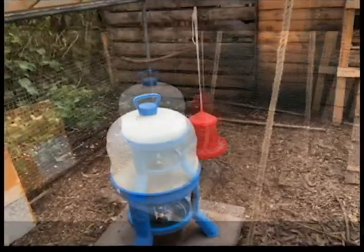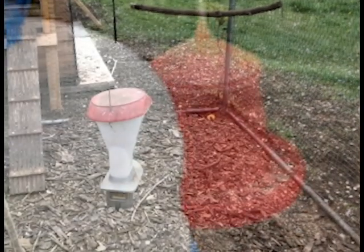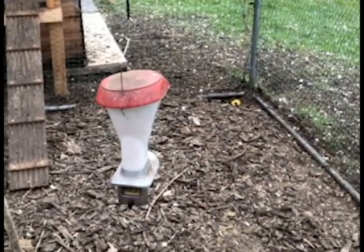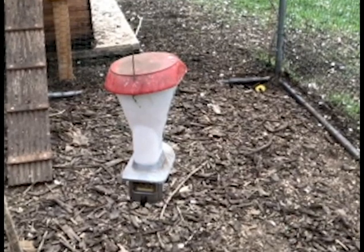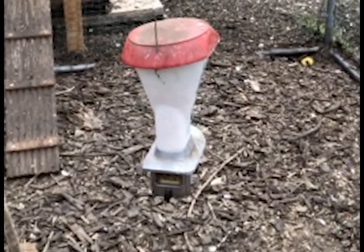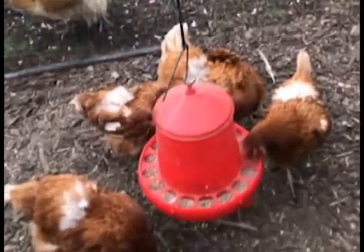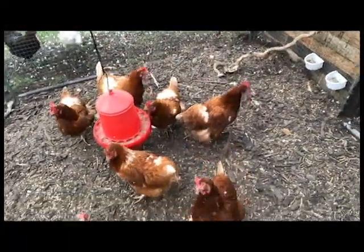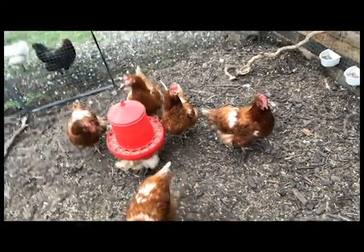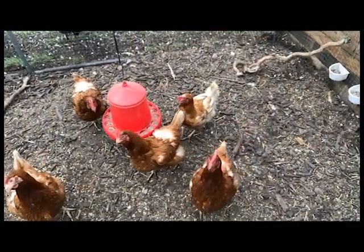We also increased the number of feeders in here. We had two feeders, this red one and this anti-rodent hopper thing, which is really good and works extremely well. But we were still having some bullying issues, so I bought another one of these red ones, just to give them another source of food, which managed to stop all the bullying as well, so that was great.